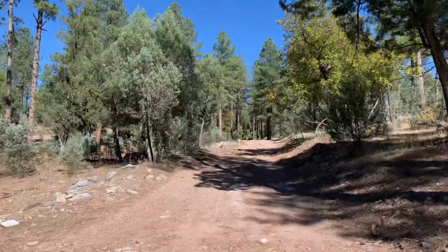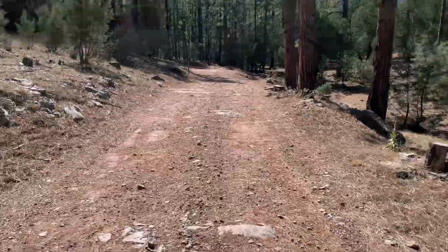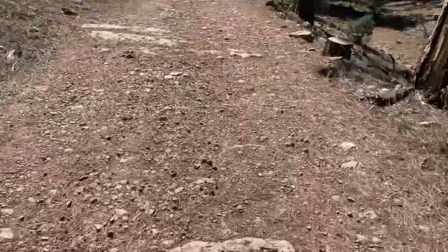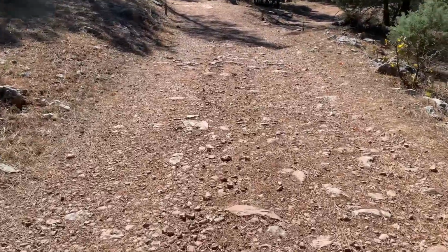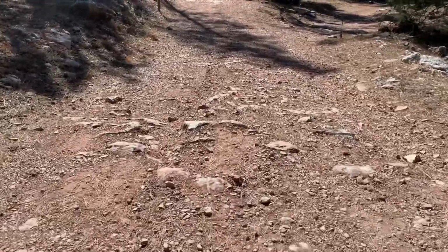I would definitely be driving down this road, but I don't have off-road tires on my vehicle right now. So I would like to be able to get that back home at the end of the day. So for now, I'm just going to walk down the half mile to the creek.